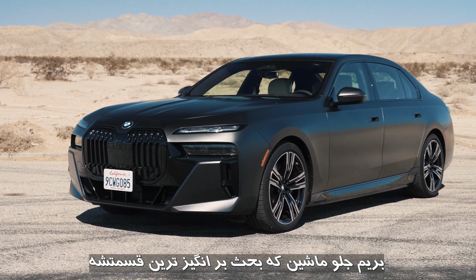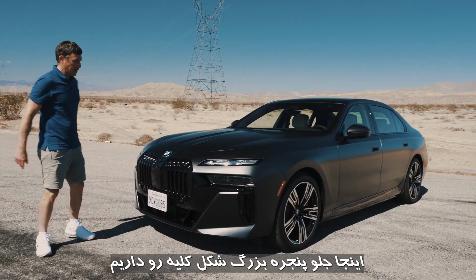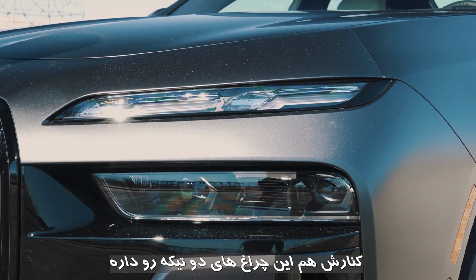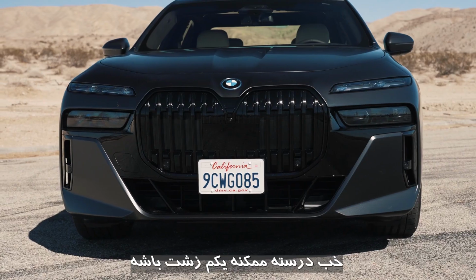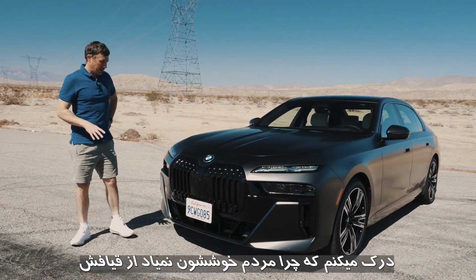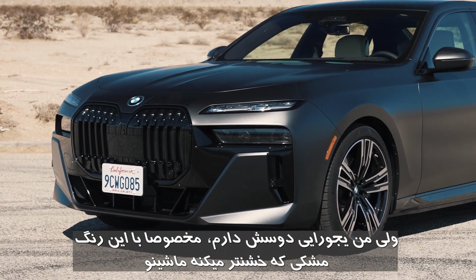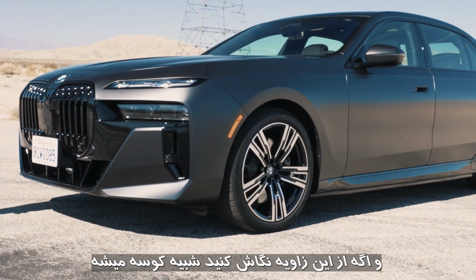Moving to the front, and the most controversial part of this car. Obviously you've got the big double kidney grille there and those split headlights, a little bit like a Citroen Picasso. Nice. Do you know what? It may be a bit on the hideous side. I understand how people don't like it, but I sort of do. It looks really aggressive, especially this black paint. If you look at it from this angle here, there's something shark-like about it.